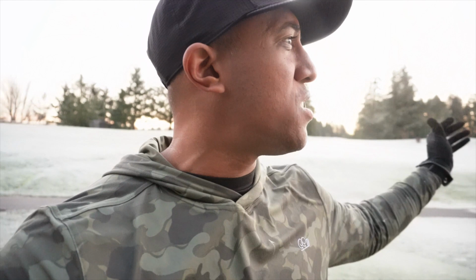Anyway, guys, I'm gonna be doing an as low as I can go. I'm at the beautiful Cedarcrest Golf Course. This is my home course out here in Marysville, Washington. It's about a 30-minute drive north of Seattle. So if you're ever in the area, hit your boy up. Let's get this going, babe.